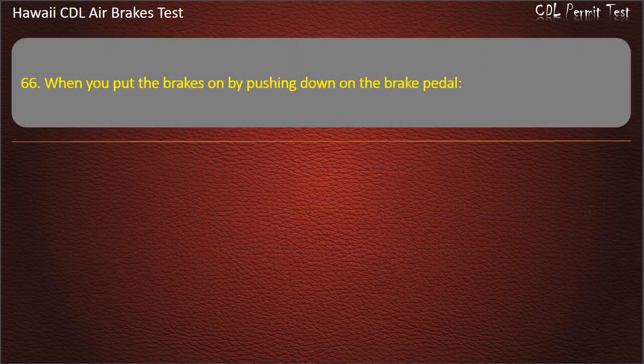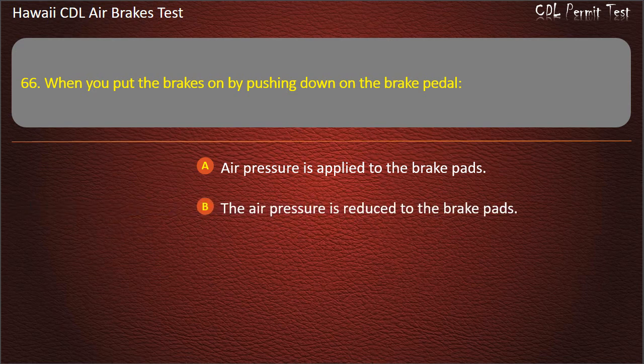Question 66. When you put the brakes on by pushing down on the brake pedal, air pressure is applied to the brake pads. The air pressure is reduced to the brake pads. Compressed air is let go out of the system. Answer. Air pressure is applied to the brake pads.